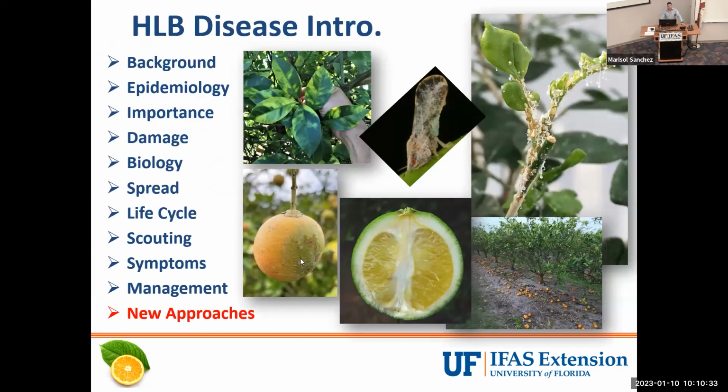And I'm assuming that after 17, 18 years of talking about HLB, living and breathing HLB in the groves, you are all familiar with many aspects of HLB. So just to remind you, this is a phloem-limited bacterium-caused disease that is mainly transmitted by an insect vector called the Asian citrus psyllid. And I'm sure you are familiar with the insect's adult and nymph stages.